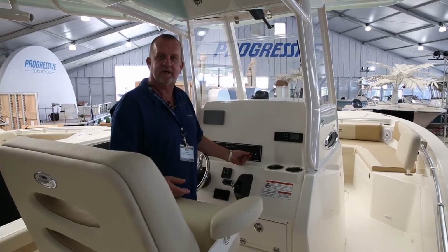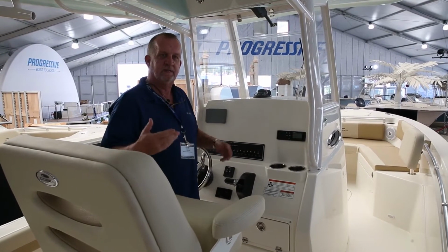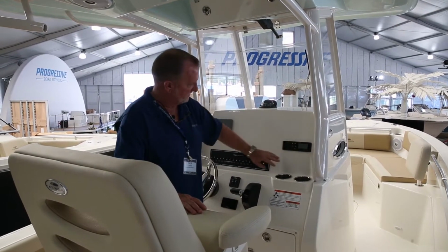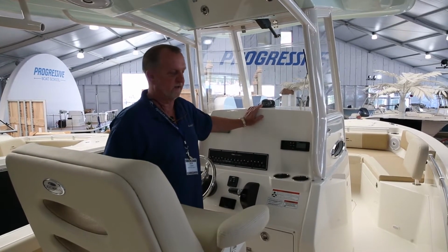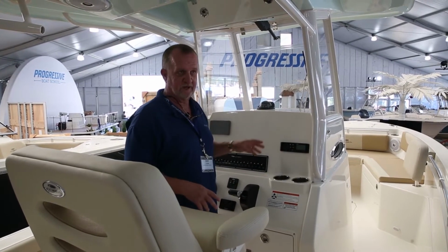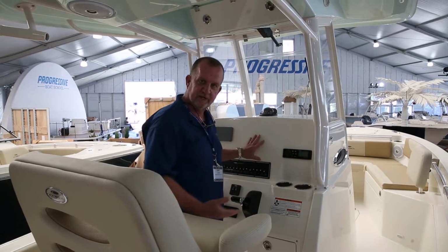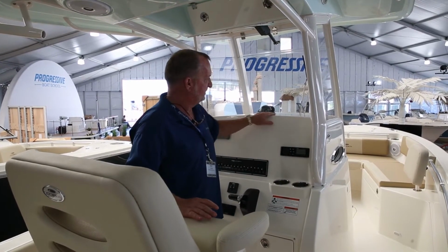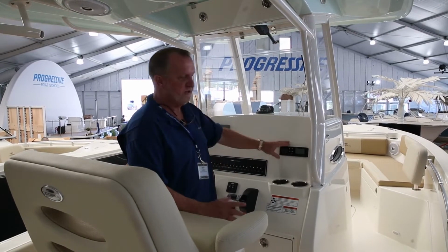I can talk just like I'm talking here with the engine running wide open. Just makes for a nice, peaceful area here. Also, as with all Cobias, lots of real estate to flush mount electronics. I mean, we're doing a lot of duals. Obviously, this is a showboat. We haven't put any electronics on this yet, but you can do dual screens on here. You can do up to a 16-inch single screen, I believe. Standard compass, just a lot of real estate here. And you can lay it out the way you want.